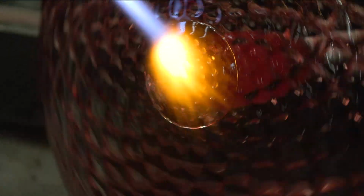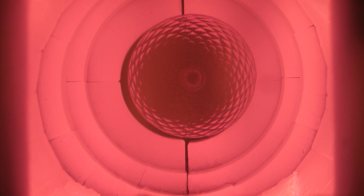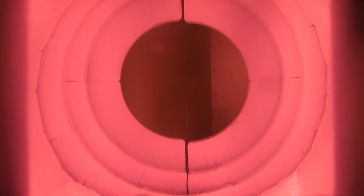So Katie's getting this all warmed up. I think, Michael, you have a little ball or something? I think we've got one more little connector section, a little optic ball that we're going to put and connect these two together.